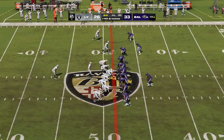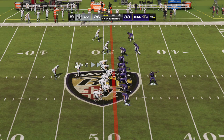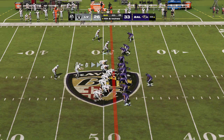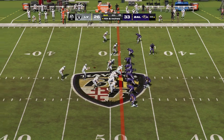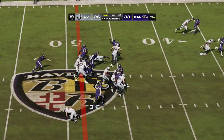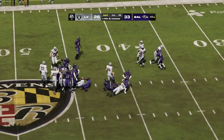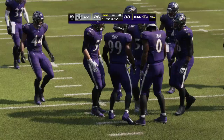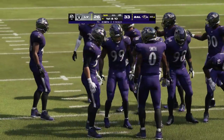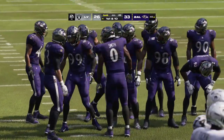One score down. Here we go. They're going to go for it here on 4th down. They'll run for it. This is White. And he has the first down yardage before they bring him down right at the 45. 4th and inches in plus territory. That seemed like a prime spot to go for it.